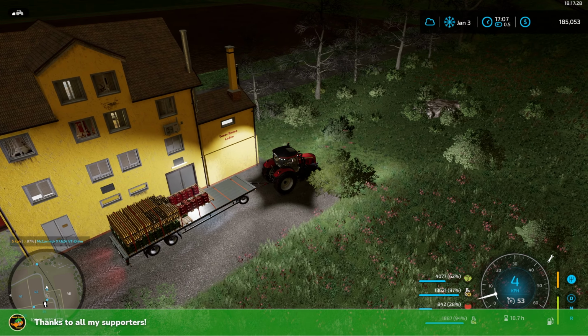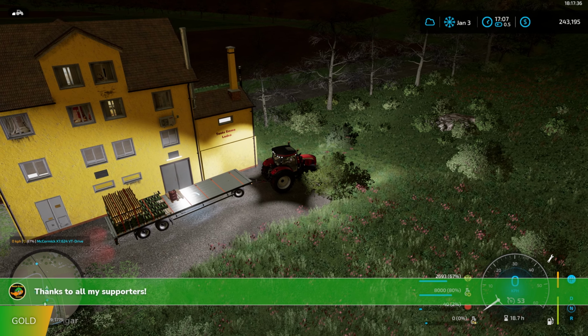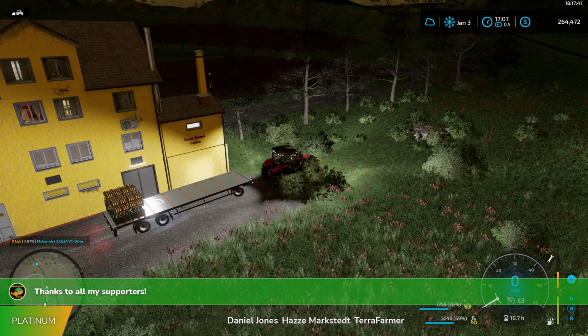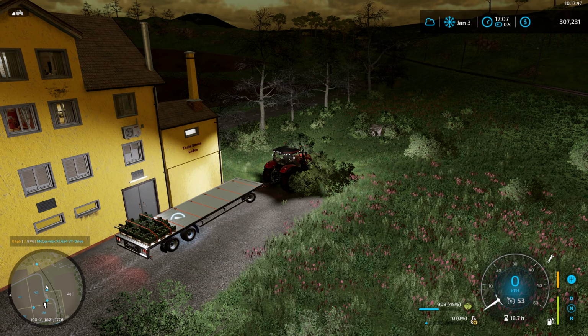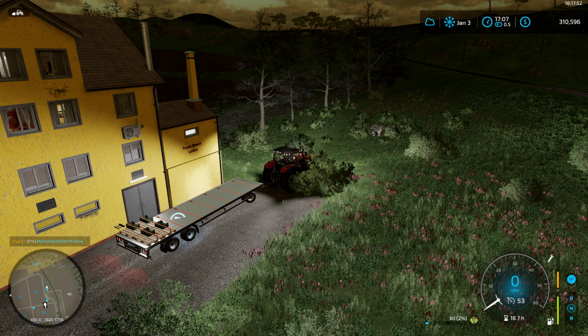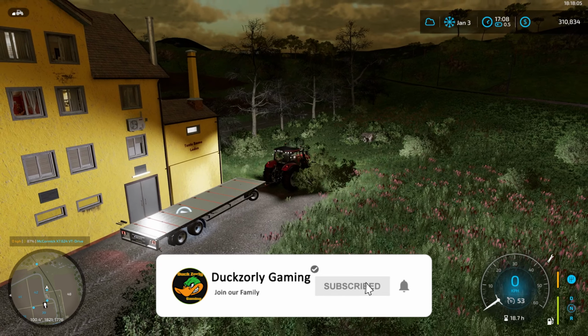All right, and just to finalise, we'll find out how much we're going to get off all this product. And as you can see, it's a fair bit that's come in so far. I think I'm well and truly under my estimations. Last little bit coming off now, last bit of lettuce. And there we go, so we made $219,554. That's a total of $54,000 from selling off those products.